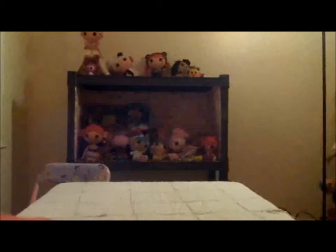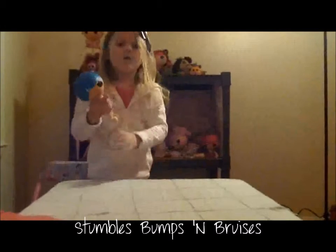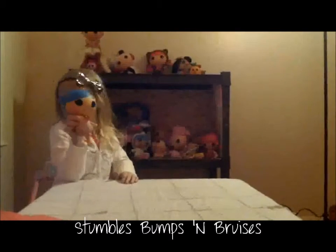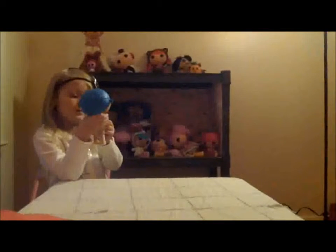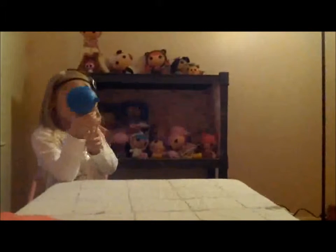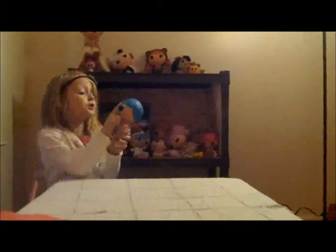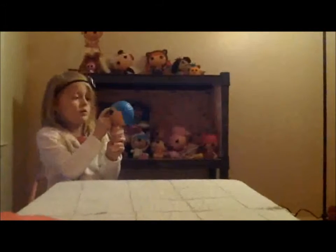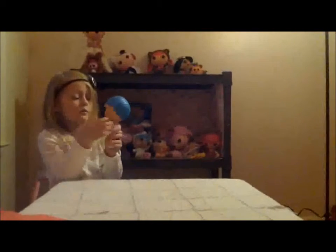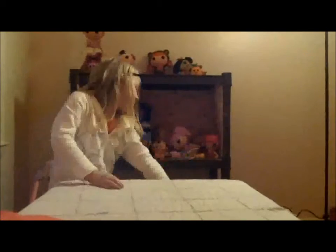Moving on to Stumbles Bumps and Bruises. Well, she's the little sister of Rosie. And Stumbles, she is the hurt one. When she loves this or you put water on it, it will go away and come back. Okay, here's the back of Stumbles. Here's the front. Whoa.